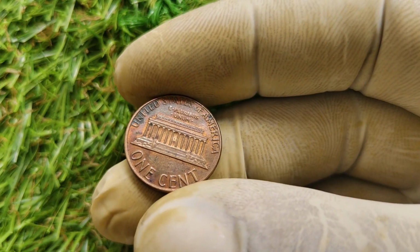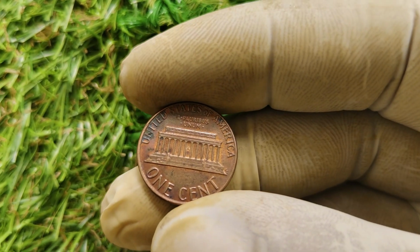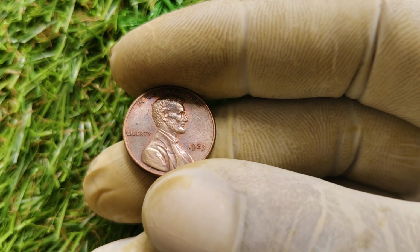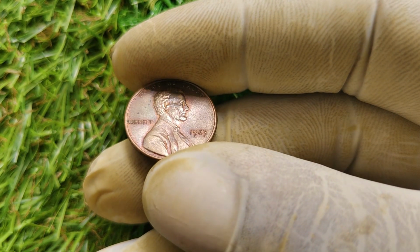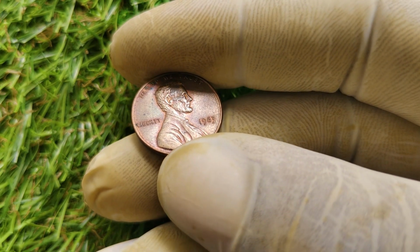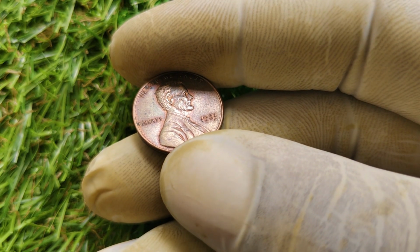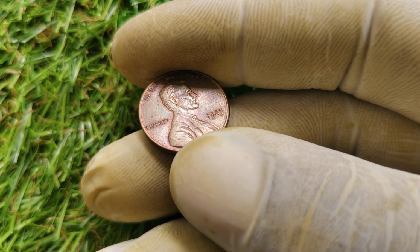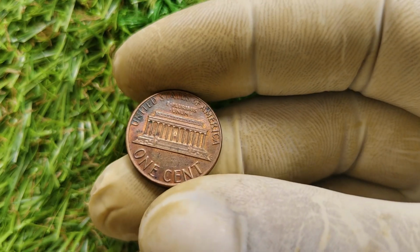Now, here's where things get interesting. The 1983 Lincoln cent struck without a mint mark was produced in Philadelphia. Unlike the coins struck at the Denver Mint, which carry a small D below the date, Philadelphia's cents of this period carried no mint mark at all. At first glance, this doesn't sound unusual. After all, Philadelphia has long been the main hub for producing circulating coins, and most of its pennies bore no mint mark. But the 1983 Philadelphia penny held surprises.